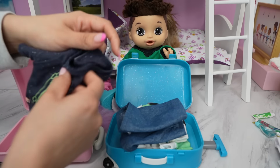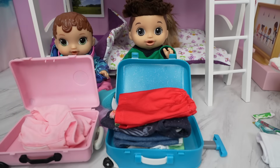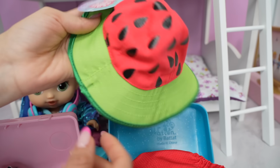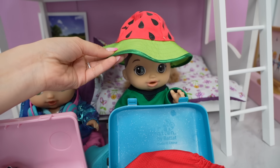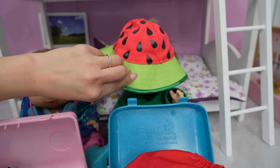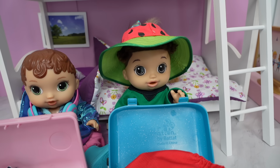They are going to Florida. Drake is also going to need swimming trunks. I'm going to be swimming in the pool. I got Drake a matching sun hat to match his swimming trunks. It looks like a watermelon. Yep, it's supposed to be like a little watermelon. It's going to help you not to get sunburnt on your face.